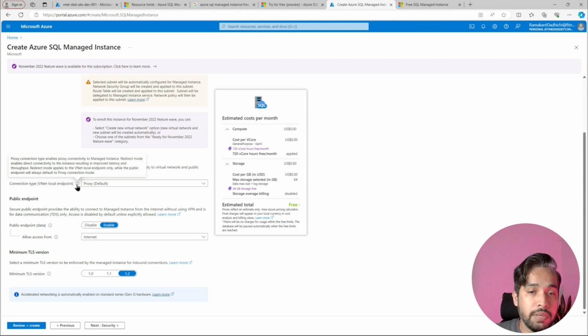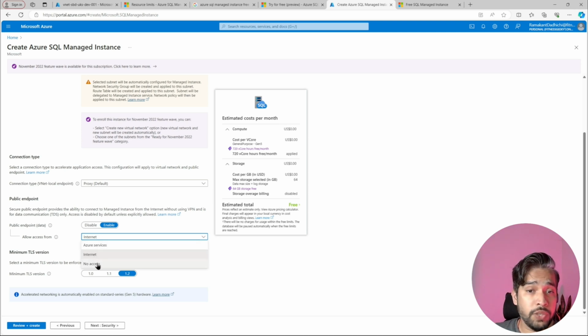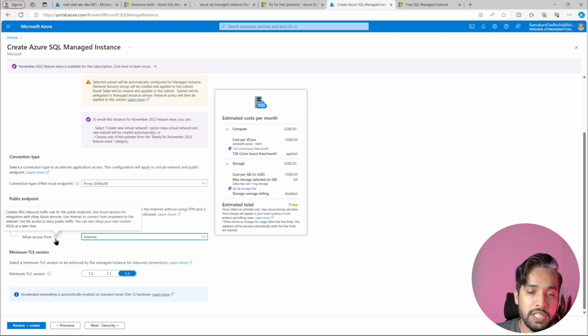We have enabled the public endpoint as well. That's all right. So when you don't want your managed instance to be publicly accessible, you can just disable that, and you can do no access. But that's not the case for us. We want to see both of the options, and we'll show you how to disable that one. Even after creation, you can disable the public endpoint. Minimum TLS version, obviously 1.2. That's the latest, and that's what you should always have.